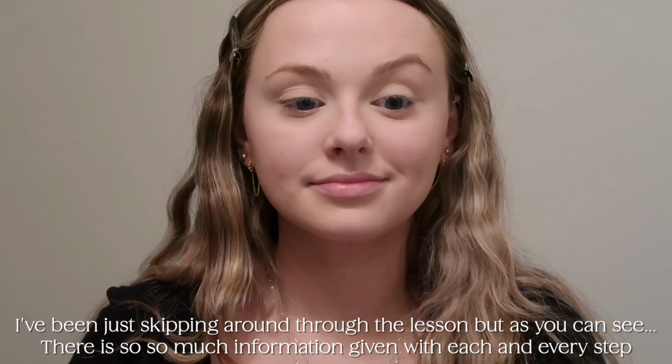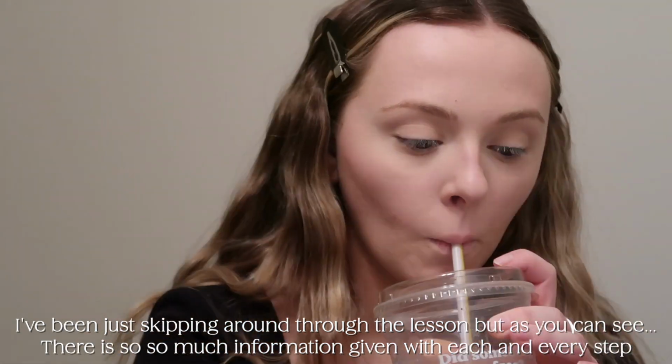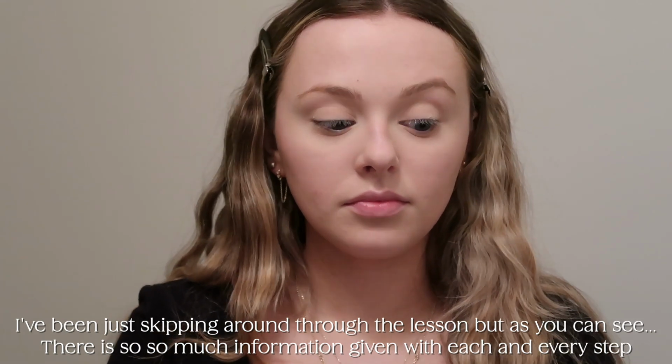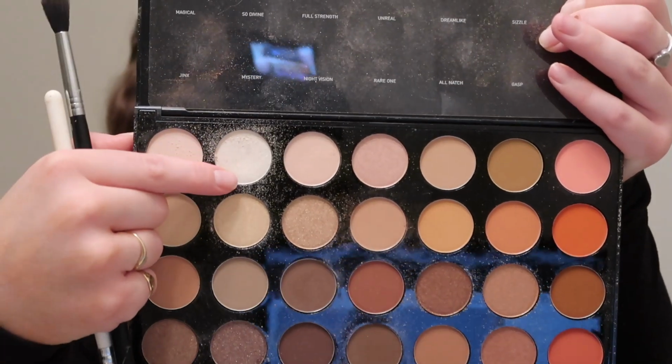And now we're going to be applying the eyeshadows. And there you go, she looks fresh and rested. That's always going to be my base eyeshadow.